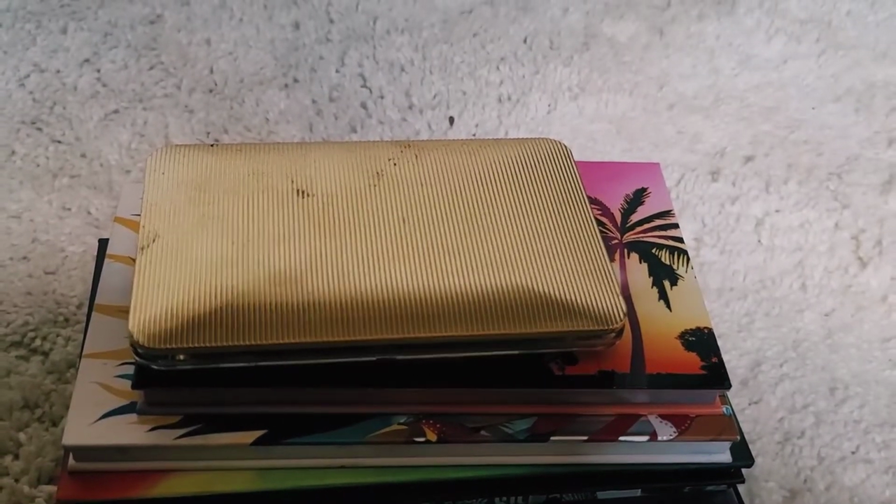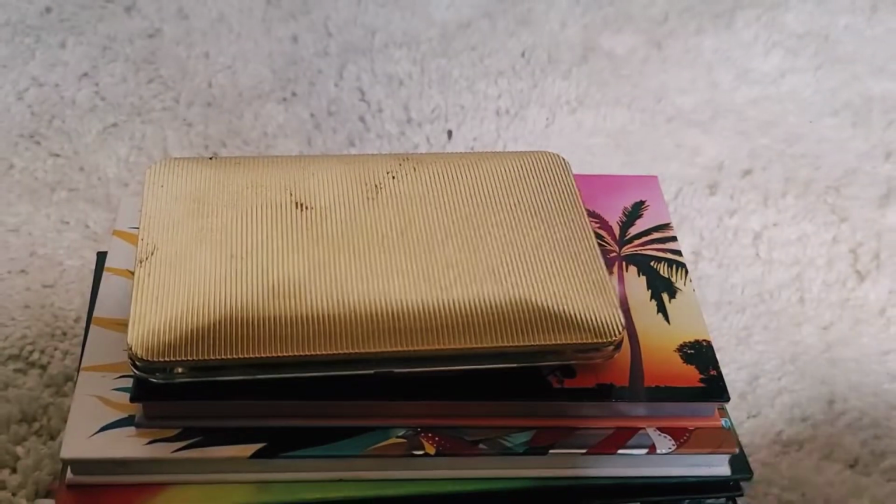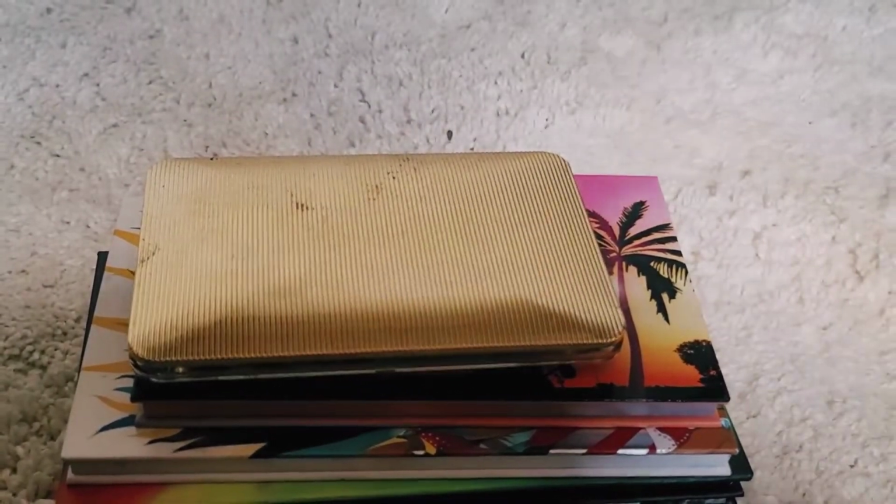Yeah, my butt is starting to hurt from sitting on this floor. But this is the last pile of the decision making, I guess.